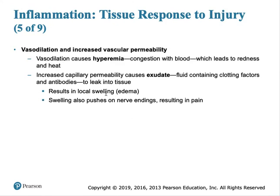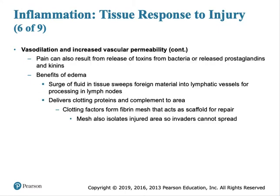That's what causes the swelling or the edema in the local tissue. And it's going to push on nerve endings, which results in the pain, because there's lots of fluid in that area moving on the nerves. The pain can also result from lots of toxins that get released if it's a bacterial invader, or because of different chemicals like the prostaglandins.